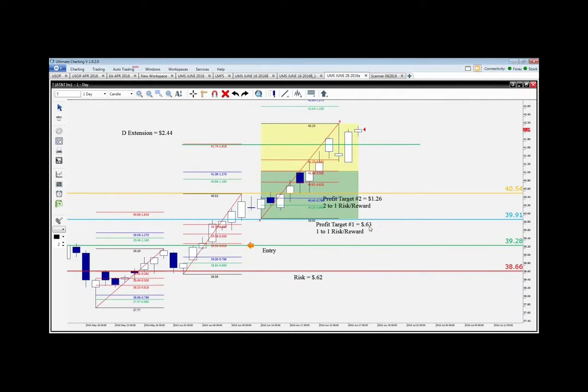First profit target, we hit it. It was 63 cents, about a 1-to-1 risk reward ratio. Second profit target right here was a 2-to-1. Now, as you can see here, it also came up and hit our D extension.